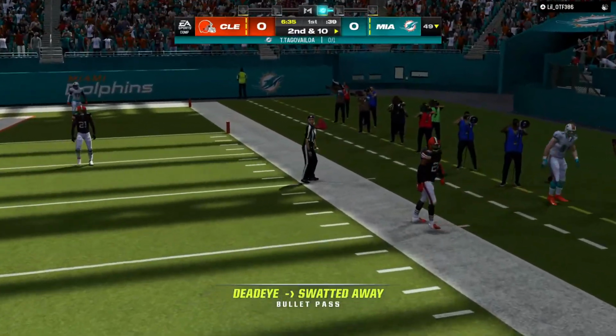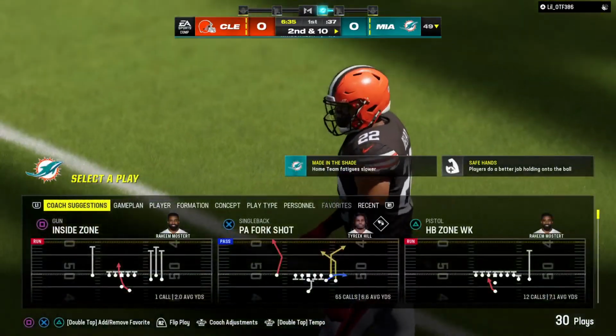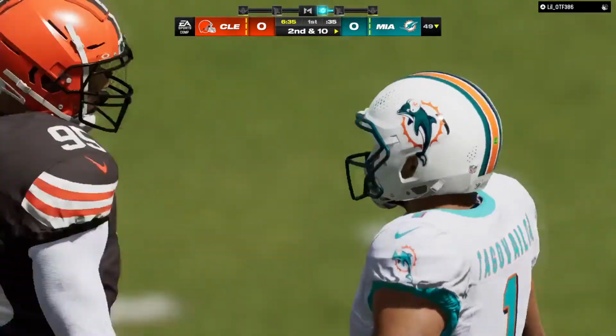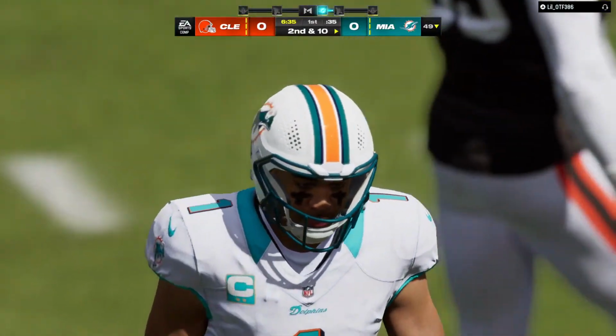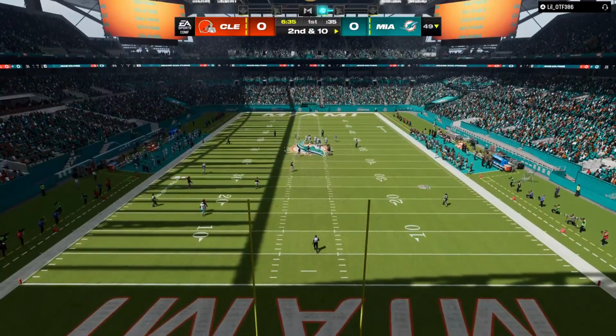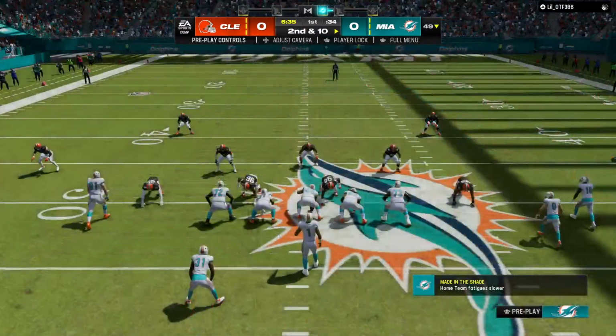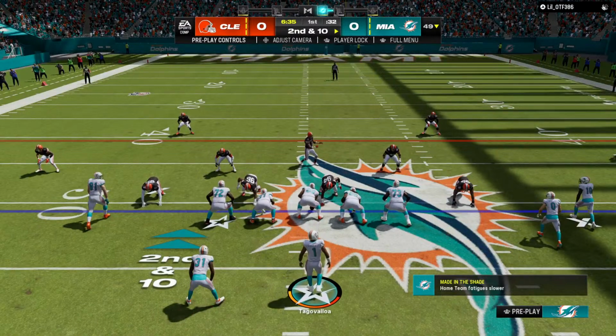And that is incomplete. They decided the opportunity was there and launched a deep ball, but he was unable to get away from the defender, couldn't create space, couldn't uncover the end of the route, and that one winds up incomplete. Now a 2nd and 10.